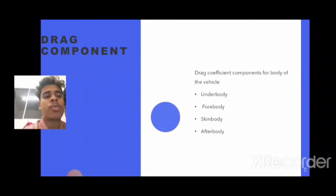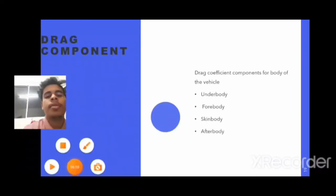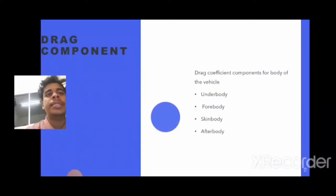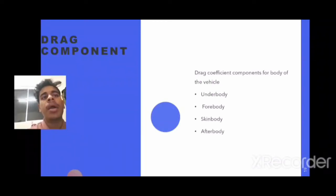Drag coefficient components for the body of the vehicle have 4 types: underbody, forebody, skin body, and afterbody. Let's see what the drag components do in a car. For example, for the forebody, the most significant drag reduction can be achieved by rounding the vehicle's upper horizontal leading edges on the front face, because the drag reduction of the front spoiler is large if it is combined with rounder leading edges. So these are the forebody functions.